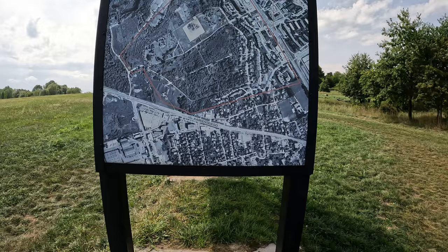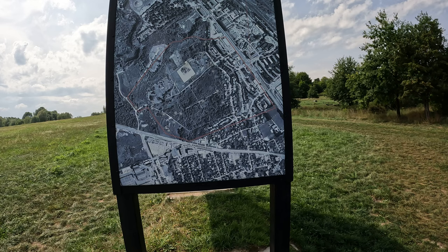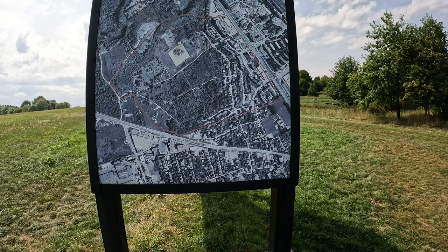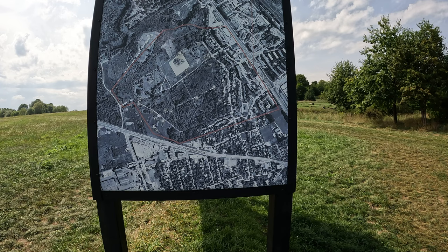Here's a map of the entire area. On this map, we're by number 8. So we've covered 1, 2, 3, 4, 5, 6, 7, and 8 so far. I don't think we're going to get to some of these things, but our best to cover what we can.